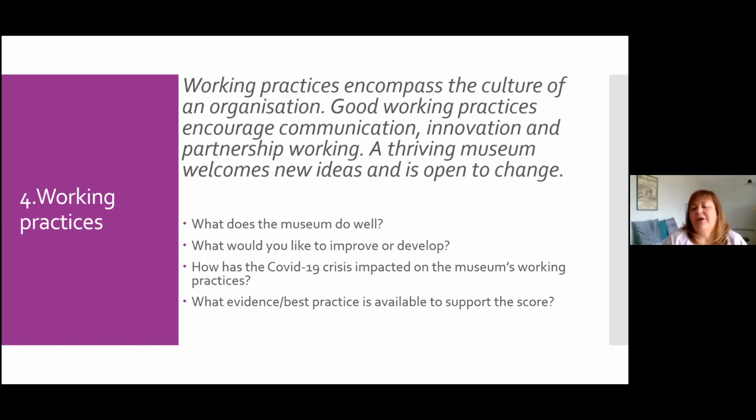Again, thinking about the COVID-19 crisis, how has that impacted on the way the museum is working or has worked? And what evidence or best practice is available to support the score that you're thinking of giving yourself for each of the different areas within working practices? Some of the things that you need to be thinking about and that are listed on the health check are, how do you work within ethical codes and guidance? So how do you all work within that?